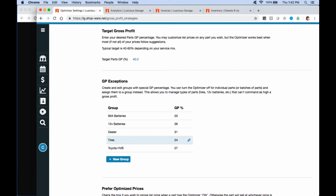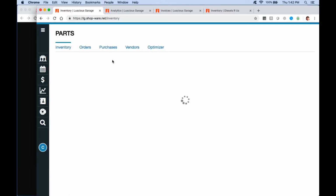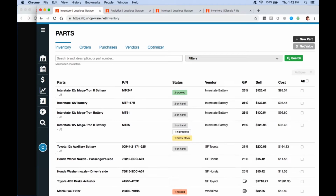So what we have done is assigned a group, called it what the exception is, in this case, tires. And then we've said, okay, we're not going to use the optimizer, but what are we going to use? In this case, 24%. Now you might decide that you want to sell your tires at 20% or 21% or 21.5%. You can do all of that here, and that's fine. The only thing that's important is that you create the group and you assign this target percentage, or the assigned percentage for it. So then once you've got your groups made, you go back to the inventory page and you can assign the group to an individual part, or you can assign the group to a handful of parts, a batch of parts.